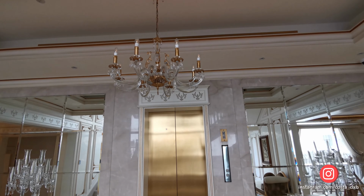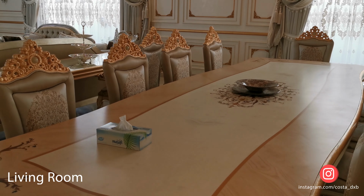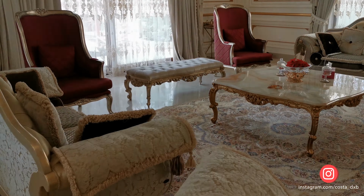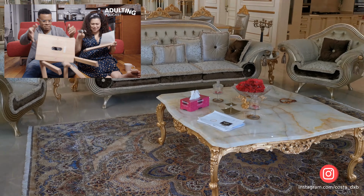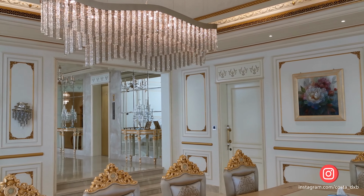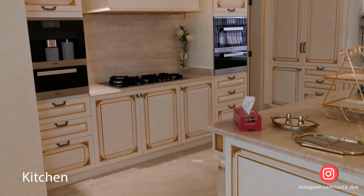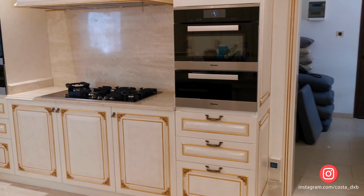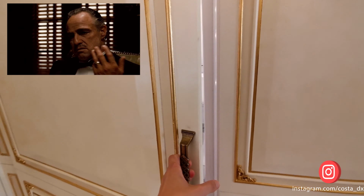All floors in the villa are covered by very expensive marble, which I probably shouldn't even mention because this option comes by default in villas like that. All furniture is handmade, specially designed for this villa by one very famous and very exclusive company from Italy. By the way, Sicilian Mafia members are big fans of this type of furniture.